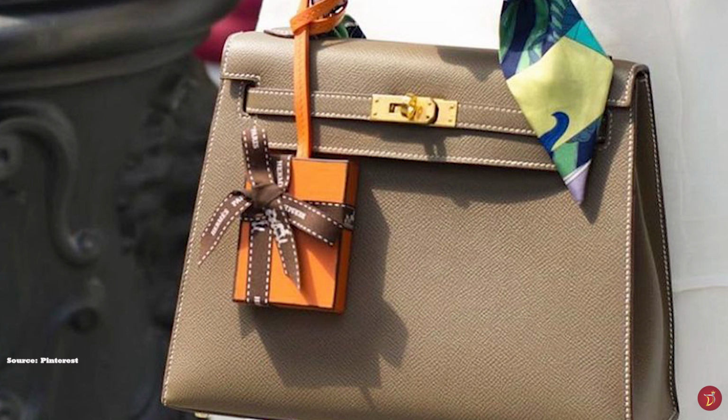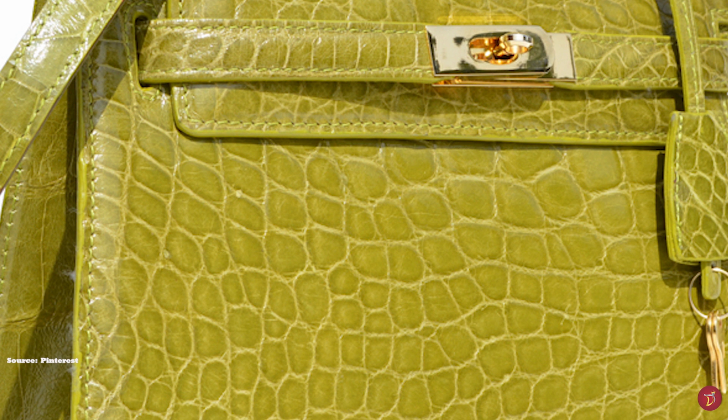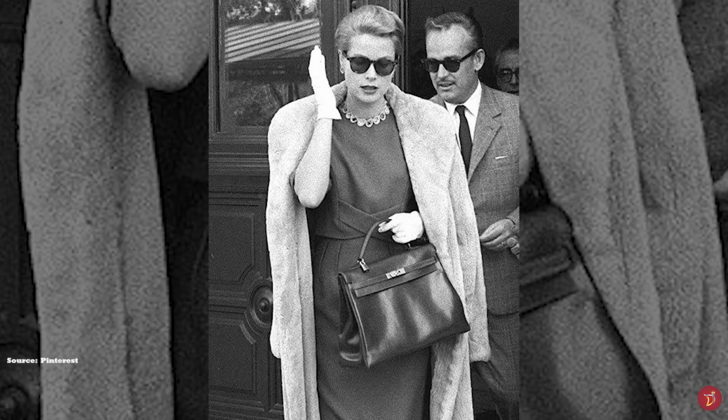Alfred Hitchcock, the famous director, is supposedly credited with bringing the handbag into the limelight. In 1954, Hitchcock allowed the head costume designer to purchase some Hermes items for the film To Catch a Thief, starring Grace Kelly. Kelly immediately fell in love with the bag, but it wasn't until 1956, when she became Princess of Monaco, that she was photographed using the handbag to shield her growing belly from the paparazzi.